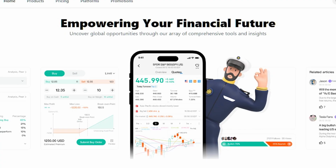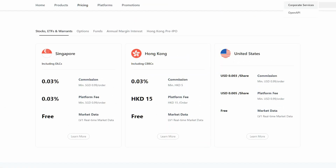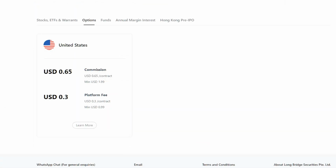There's another new broker in town, and this time it is Longbridge. No, seriously, their name is Longbridge. Wow, they look like yet another promising broker that offers low commission trading on stocks, ETFs, options, and so on.